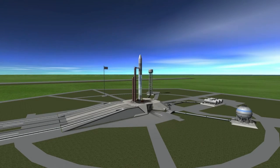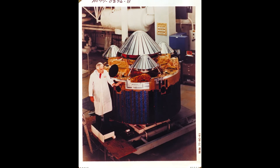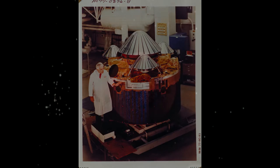In the afternoon of May 20th, 1978, NASA launched Pioneer Venus 1, also known as the Pioneer Venus Orbiter, on top of an Atlas Centaur rocket. The purpose of Pioneer Venus 1 was to get into orbit around Venus in preparation for Pioneer Venus 2, the Pioneer Venus Multiprobe that would send four probes into the atmosphere of Venus.